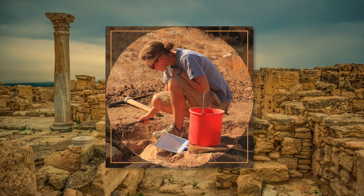Yeah, and one of the ways that we've thought about it is particularly through the commodity exchange of copper. So copper is a resource that is found on Cyprus, and we know that they're mining and smelting it, maybe turning it into bronze or maybe shipping it as copper. We also know that the kings of Cyprus, or the king, and it was called Alashiya at the time, shows up in textual sources from the period.